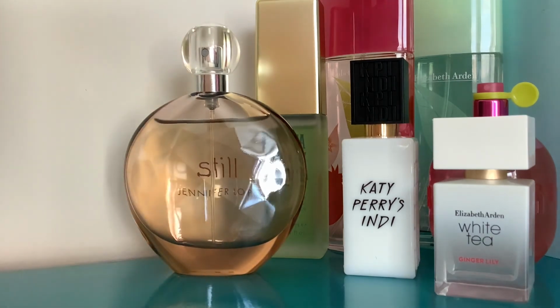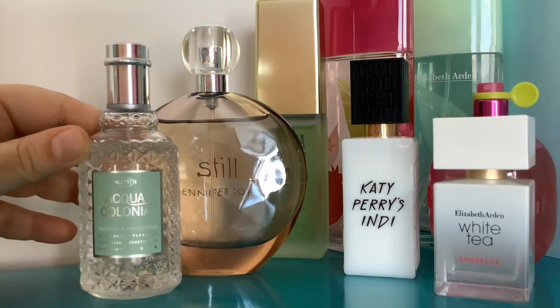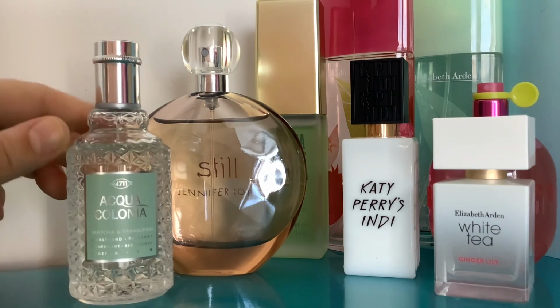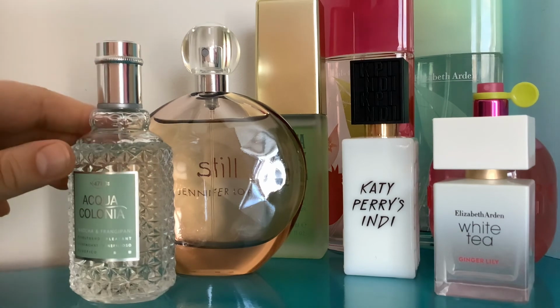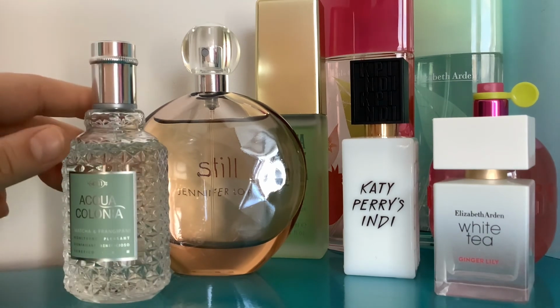So, last one. This is a beautiful tiny little bottle. It's actually 50ml, but for some reason they just look so cute. They look tiny. This is 4711, famous for their very citrusy unisex cologne. This is also unisex. All of these Aqua Colonias are unisex. This one definitely leans more feminine though.